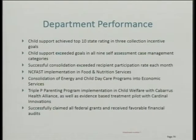And one other thing that we always like to be proud of is that we were able to claim all of our federal grants, which is good because that keeps us in our revenue projections. One of our goals is to make sure we maximize our federal allocations so that we minimize the cost to the county as best we can, and we were able to do that this year. And we've performed very well in audits, both at the county audit and at state reviews as well.